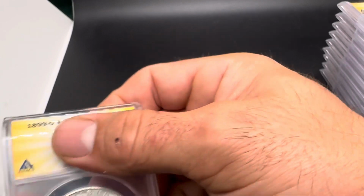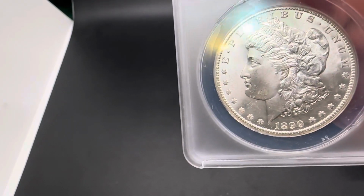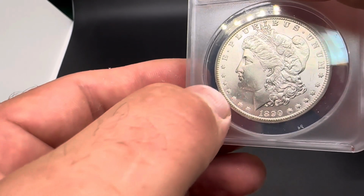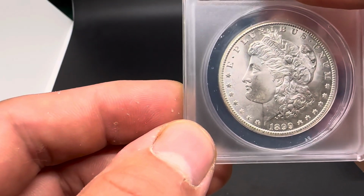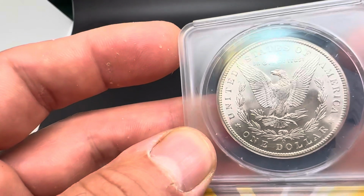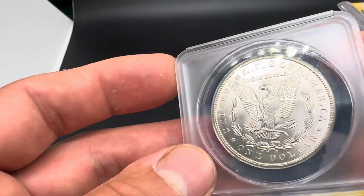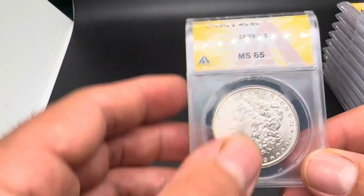And last one is a 99.0. This is the third rattler that I had cracked out. Again, super clean coin. Your only real marks are a little bit right by the chin and a tiny bit right there behind the head. Other than that, it's flawless. I believe the reverse is the same way. Maybe even a little better. You got a little bit right above the eagle's head, and that's it. I think this is a 65 plus. Outside shot at 66. This one also came back 65.